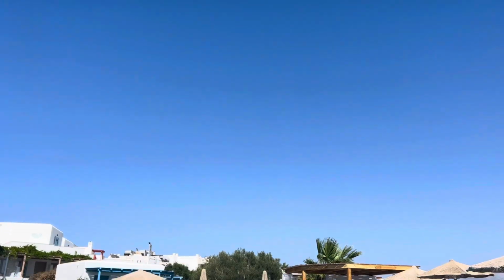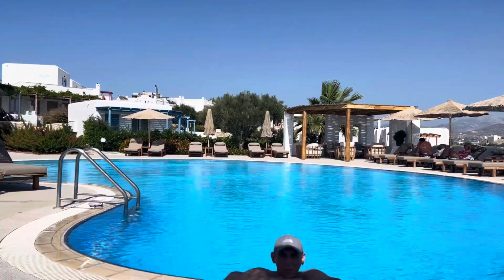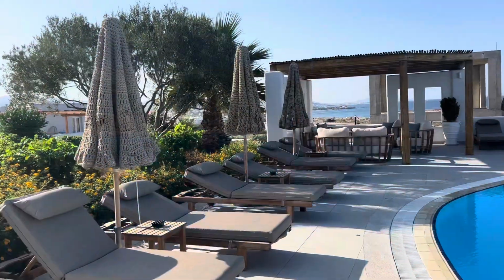A tradition of ours for every Greek holiday we go on is to unpack, go to the pool bar, and the first thing we do is order a Mythos.